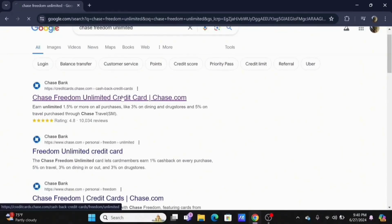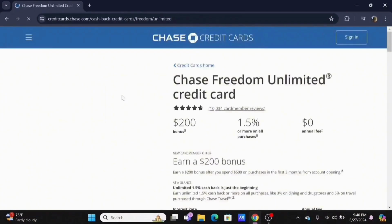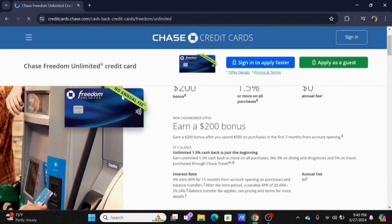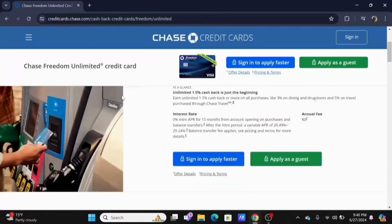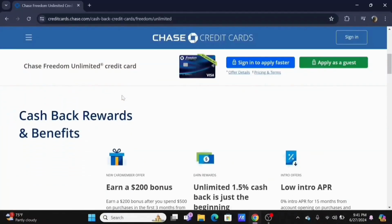Just dial 1 800 945 2000. Explain your request. Inform the representative that you would like to request a credit limit increase for your Chase Freedom Unlimited card. However, there are certain criteria that will be considered for so.